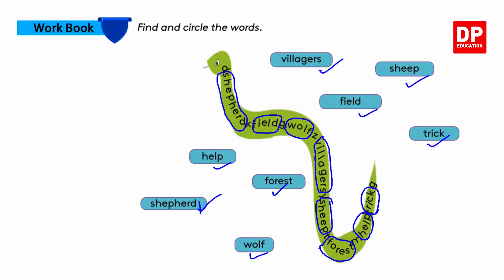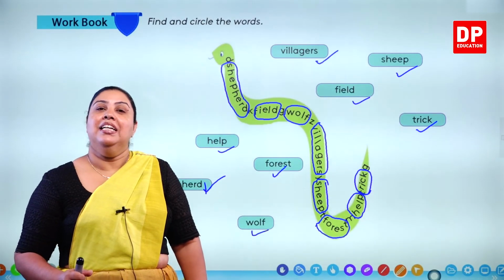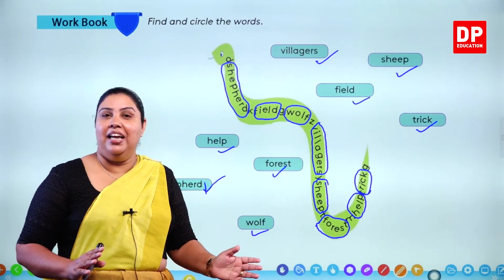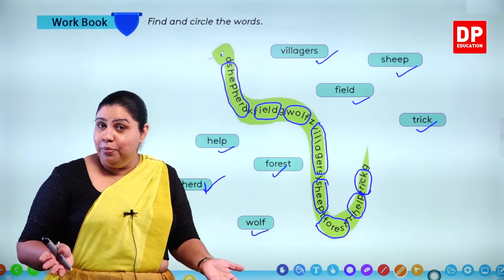activity. So now we have come to the end of our lesson number 4. I'm very happy that you had a story time today. You listened to a story and you learnt a very valuable lesson.